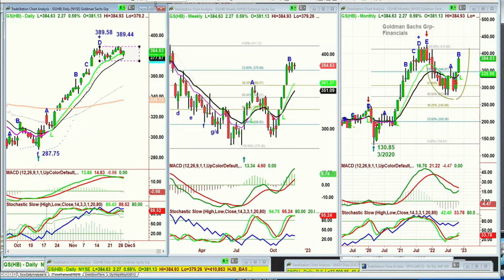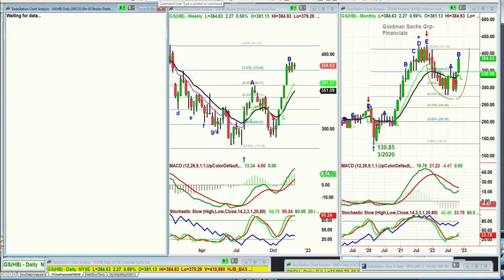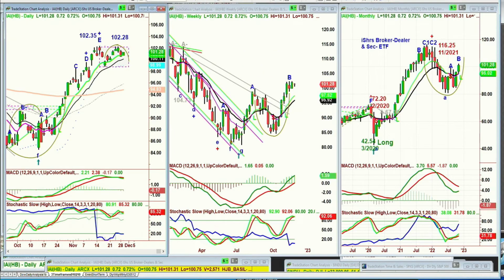And so Goldman Sachs, together with the IAI, which is, look at this, the IAI, iShares Broker Dealer and Securities ETF, 102.35, high around about the 13th of November, pulls back for 2 days and then goes peak A, peak B at 102.28. What is that? 28 is 14 pennies away from the previous high. No, what am I talking about? It's 7 pennies away, and now it's holding steady. These are the moves that need speed. So for this to be negated, you need to see it under 98, and you need to see it by Friday or Monday. I'll be back.